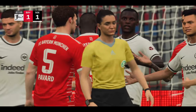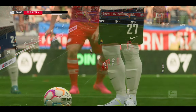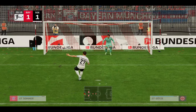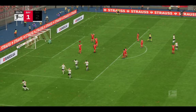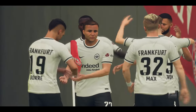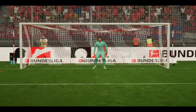Well, he's avoided a booking, but the complaints continue. And I can understand why. I think it's a poor foul. It should be a yellow card for me. This to see them take the lead once again. And the spot kick is converted as coolly as you like. Well, as you can see, the keeper just stands still and the ball's hit down the side of him. It's a strange one in the end.